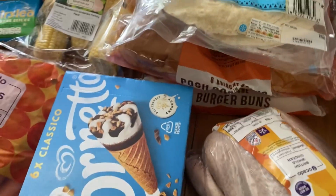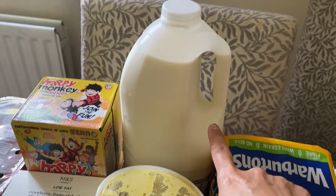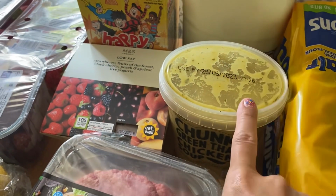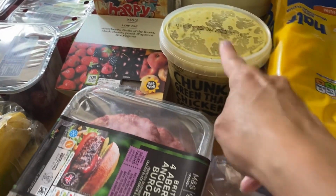And then the only other chilled bits I've got is a 4 pint of blue milk that we get every week. I've got my husband this chunky green Thai chicken soup again. He didn't mind the one I got last week with the mushrooms in, but he prefers this one. So I got that one this week.